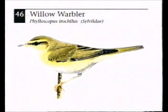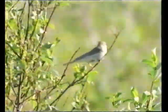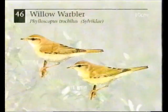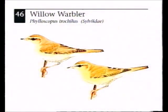Willow warbler. The willow warbler is our commonest summer visitor, with birdwatchers awaiting each year that day in April when every bush seems to be alive with their cascading songs. Willow warblers are small, neat and greeny yellow, with a fine insect-eating bill. They are usually seen flicking around amongst the overhanging leaves of a tree or bush.